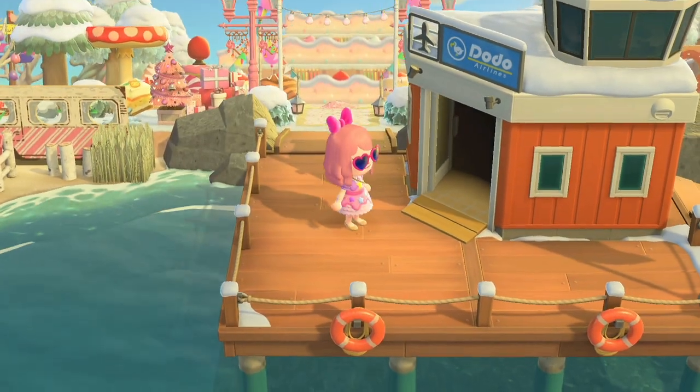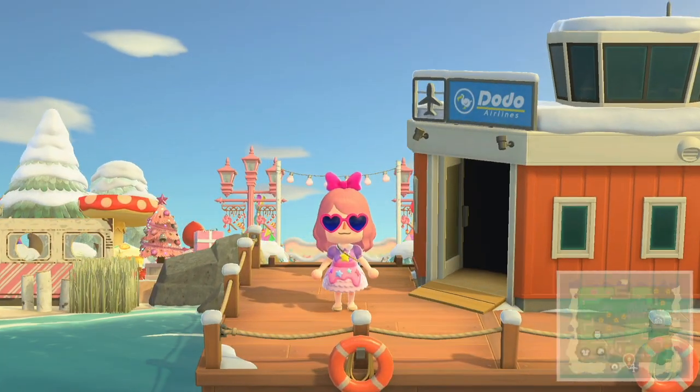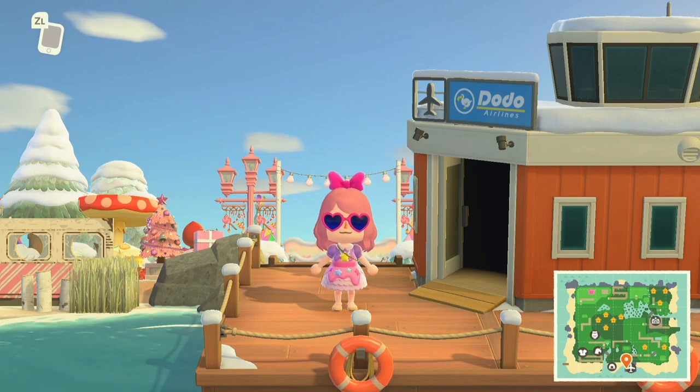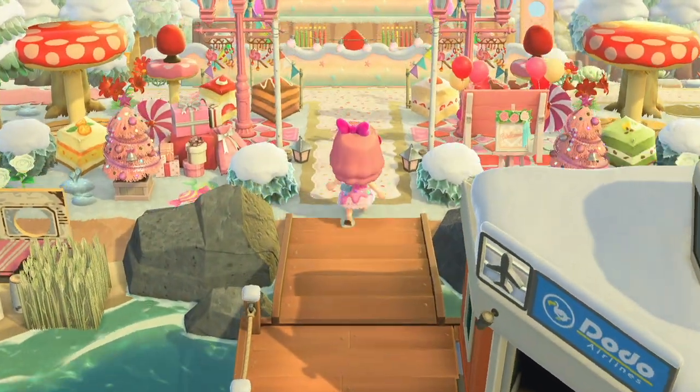And peep the fit. Try to keep the theme. Don't judge me, I tried. I look like a 3-year-old dressed me.